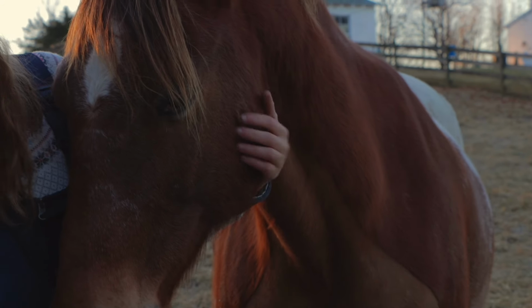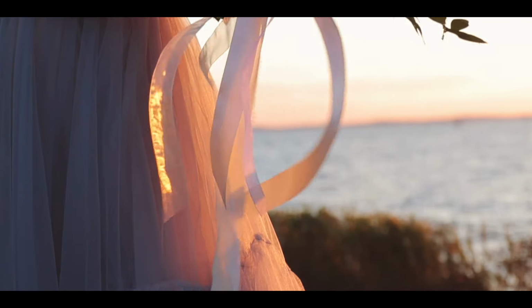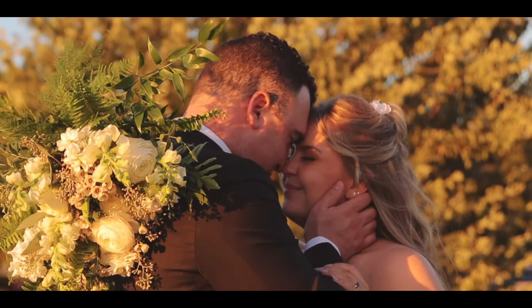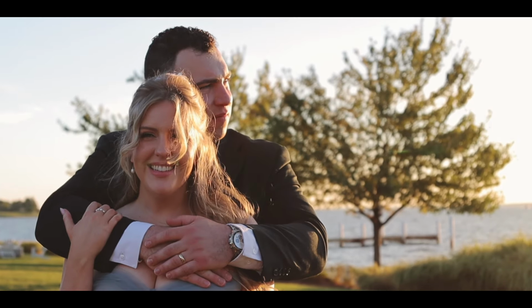Try to film at golden hour whenever possible. So golden hour is the hour after sunrise and the hour before sunset. At this time, the light is just warmer, softer, and has an overall more flattering look for your subject. You'll find that a lot of movies are filmed during golden hour just because everything looks a lot more cinematic and a lot nicer.